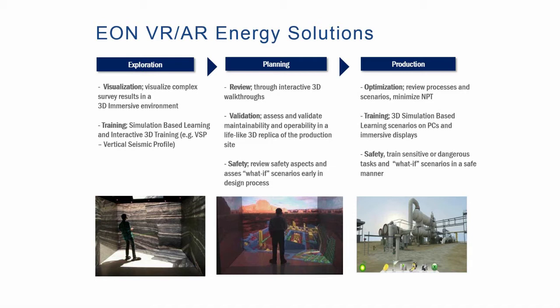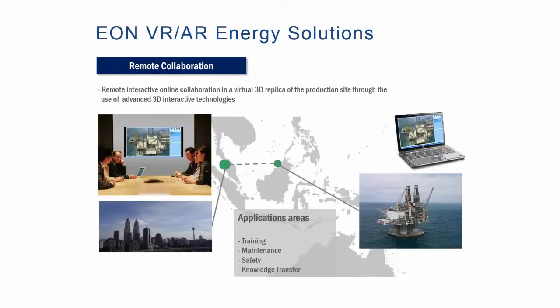And then last but not least, because this is the big one in terms of use, is production, where we work with operators, team of operators to optimize processes, provide specific training, and again, train safety and what-if scenarios in a very safe, repetitive environment. Collaboration, I've mentioned this a couple of times. This is an extension to the EON platform, and we're able to very effectively collaborate and tie together multiple users between physical locations using today mobile devices on one end and high-end devices on the other end.